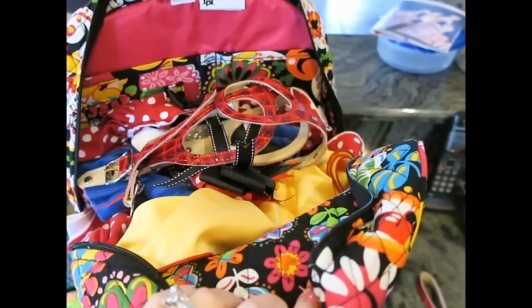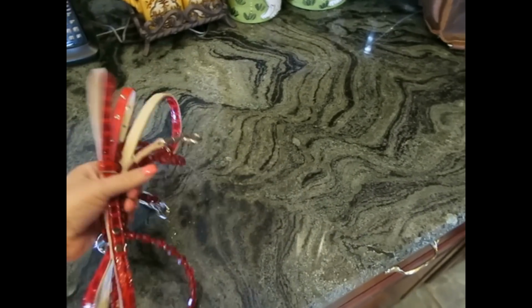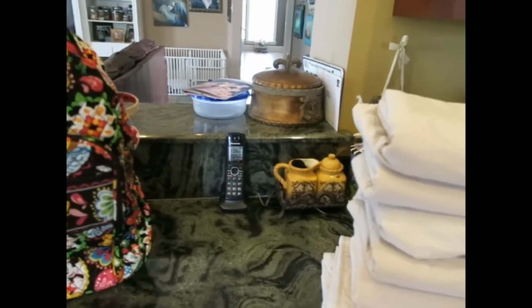All right, so both of the harnesses are going to go into the bag, and then both of the leashes. So we have their red leashes to match their red harnesses. The next thing that I'm going to pack is their potty pads.